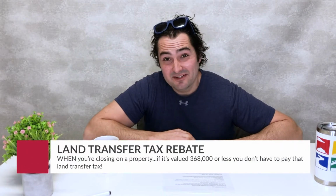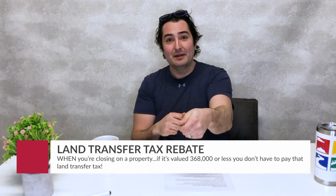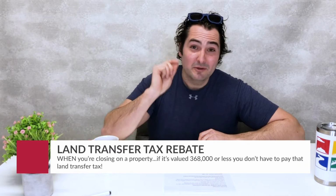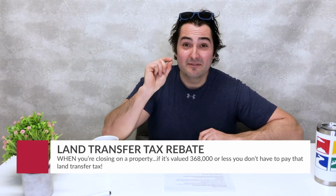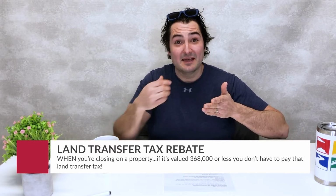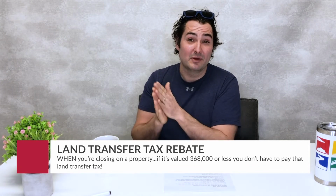Number 2, and the one you're going to be a fool if you're not taking advantage of, is the land transfer tax rebate. Some of these rebates you actually have to put the money out and then in the future you're going to get the money back. This isn't one of those. When you're closing on a property valued at $368,000 or less, you sign an affidavit that says you're a first-time home buyer, and you don't have to pay that first-time home buyer land transfer tax.